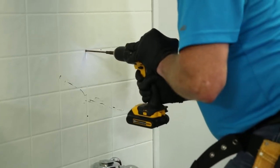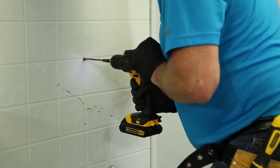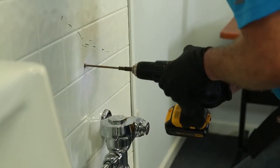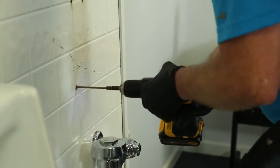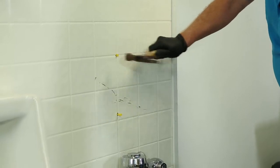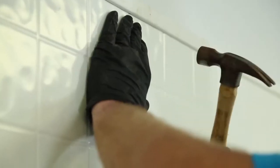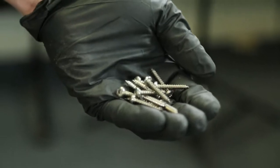Use a 7/32 inch, 6 mm masonry bit to drill holes for the anchors. In drywall, a 3/16 inch, 5 mm masonry drill bit may be used to provide a tighter fit for the anchors. After drilling the holes, insert the anchors provided and hammer firmly into place. Mount the dispenser using the Phillips head screws provided.